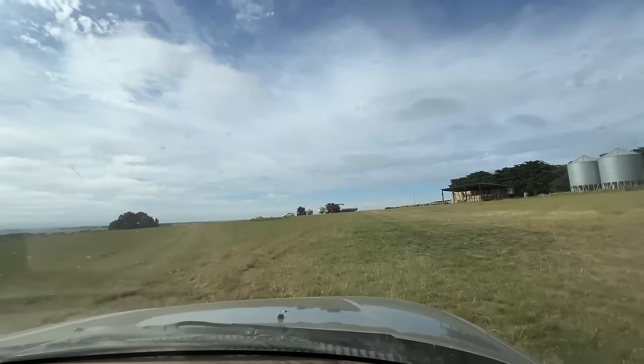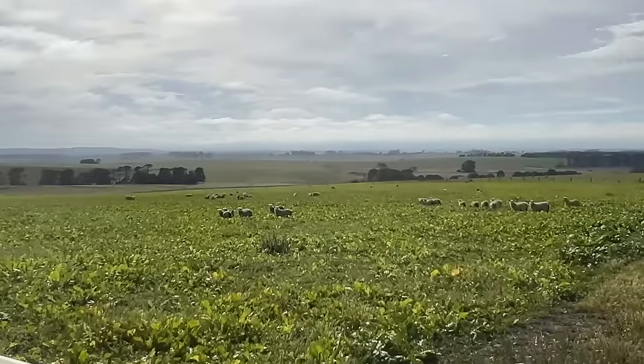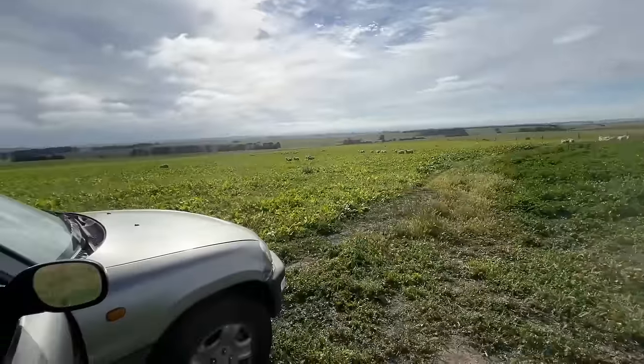Looks like Liam's out here cleaning the headers. We just finished harvesting yesterday, so we're done. Prime lines on the rape. This is how that's looking. We'll drop this grain off and be on our way to the next place.